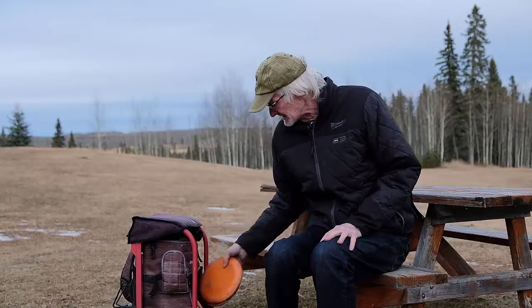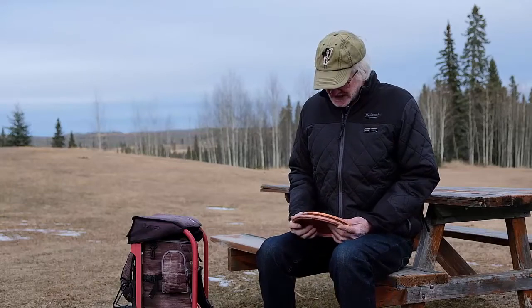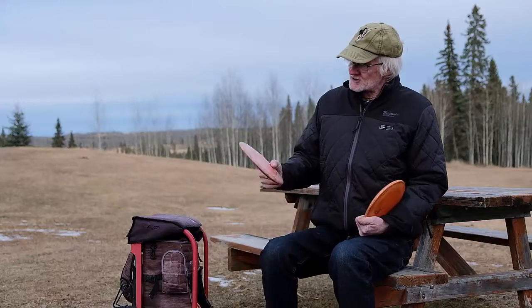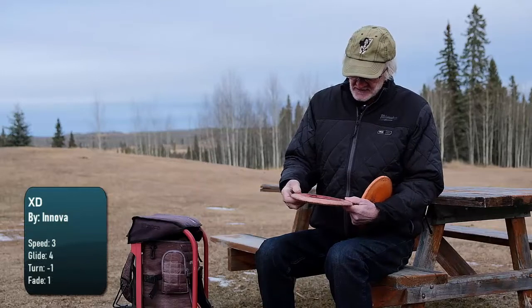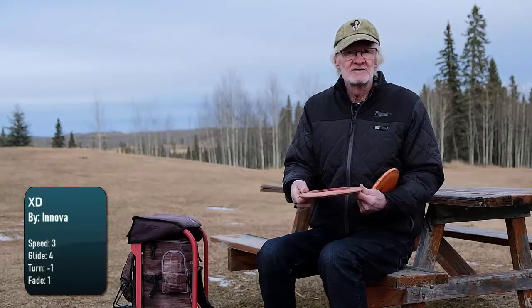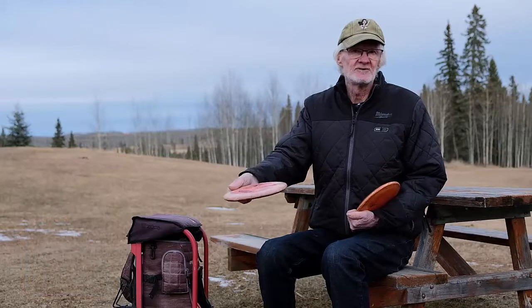So as I just mentioned, these discs are easier to throw than most, but some of them are a little rare. You'll be able to find similar discs online or at your store if you look around for them. So I'm going to start with my putters, and these are not available anymore. They don't make them. But they're very flat flyers. This is actually an old XD, and as many of you know who have been around a long time, they're pretty decent discs. I use it for a putter all the time.